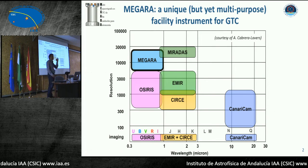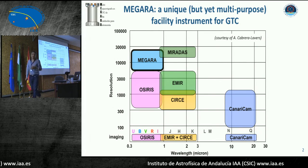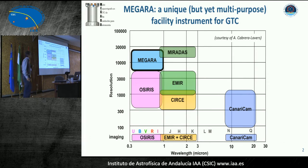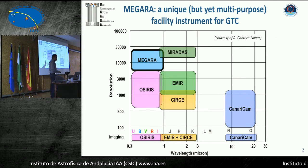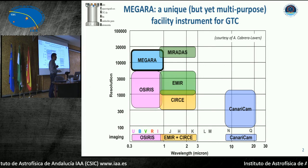And with a specific characteristic, which I think makes it unique, which is the fact that it's very high throughput, right? So the efficiency is extremely high, not only because of the telescope, but the instrument itself, especially working at resolutions as high as 20,000.